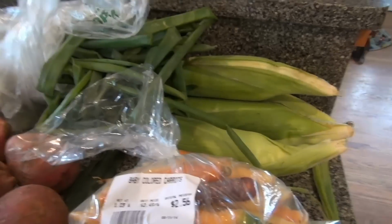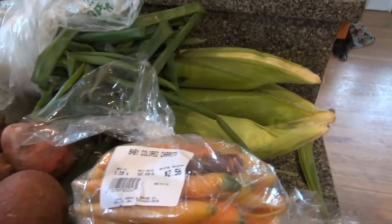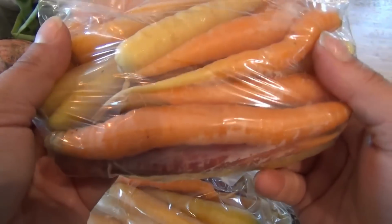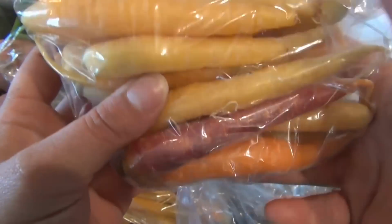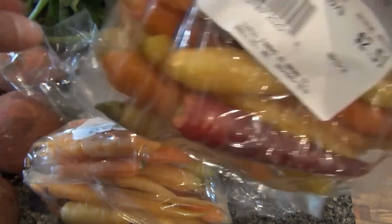So we have some white corn on the cob. Look at these carrots. These are those different colored carrots, like I showed you guys from Trader Joe's, only these are just little ones. They're just small. See the different colors? I bet these are so good. So I bought 3 bags of them.